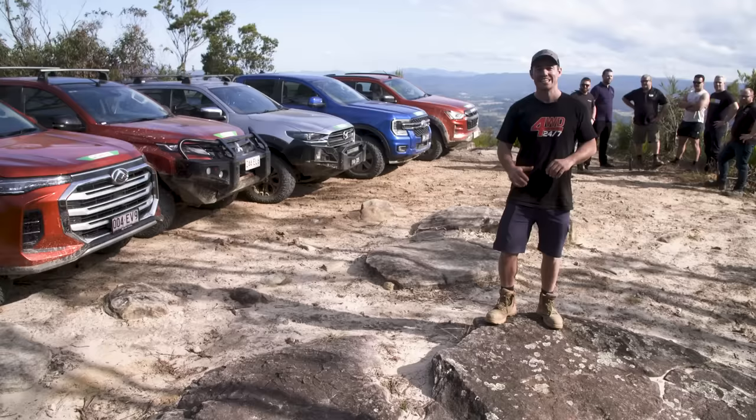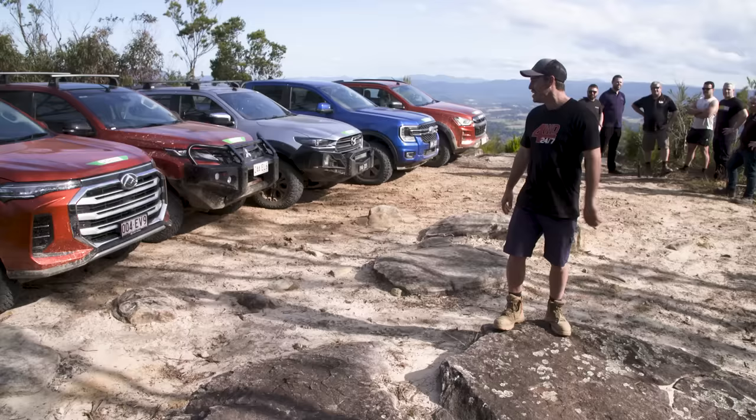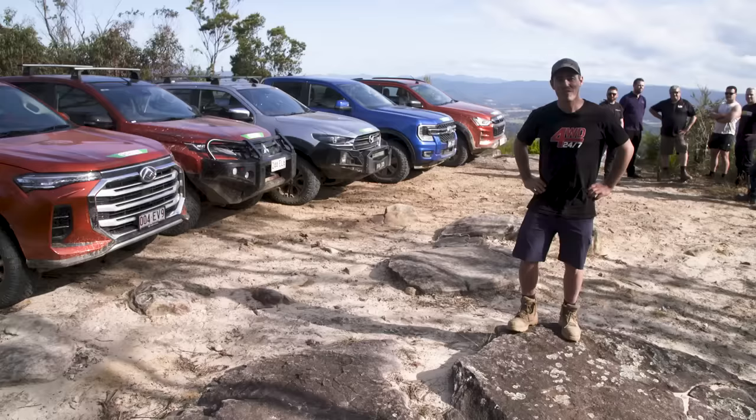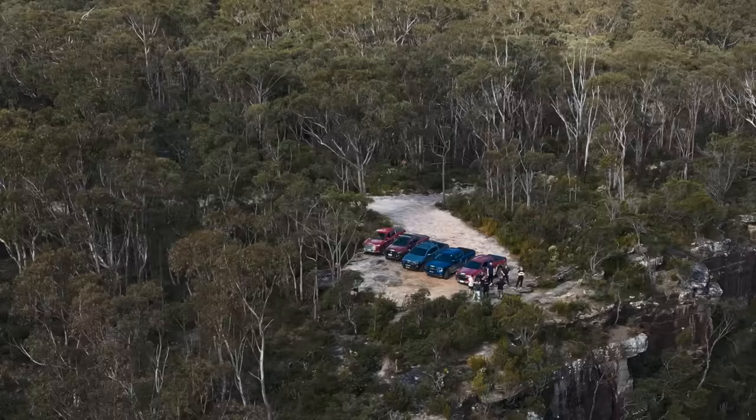Now, the tough job, picking a winner out of all of these utes. I mean, it's going to be super tough. We don't have one in mind just yet. Now, plan is to take these vehicles on a series of dirt roads and find the closest local pub, and from there we might have a few schooners and decide who can be the winner of the 2022 four-wheel drive 24/7 Ute of the Year.